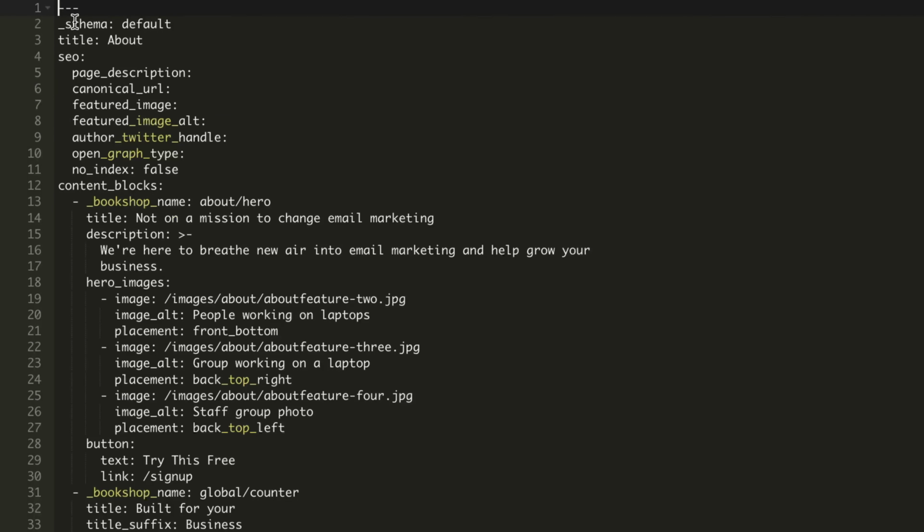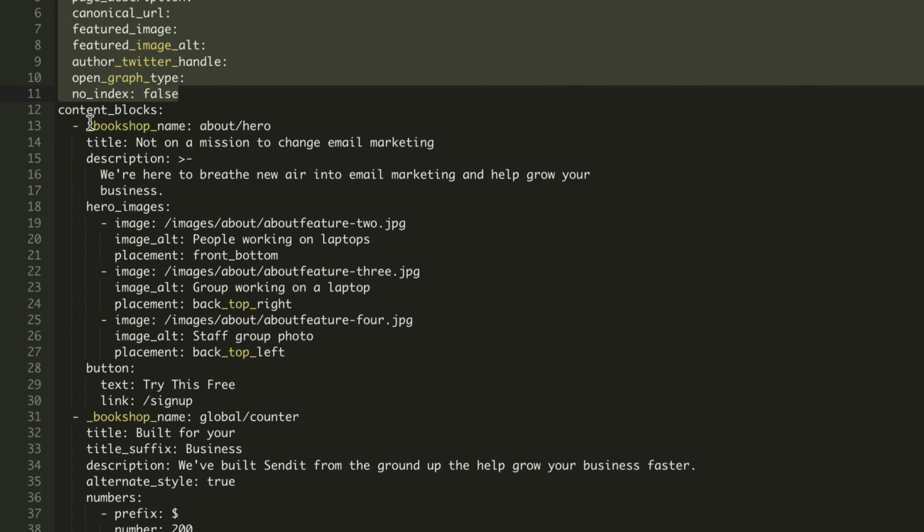Now, right over here, you can see I've got a schema, and I'm just pointing it to my default schema, which would be, in this case, my schemas/page.md. Here are all the things we could have changed. The title, the SEO, which we didn't really look at, and then all these content blocks.